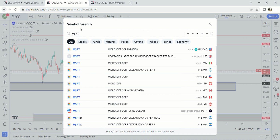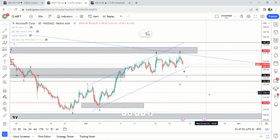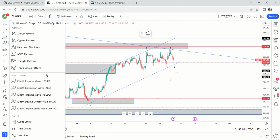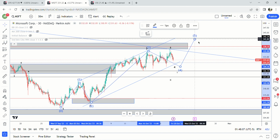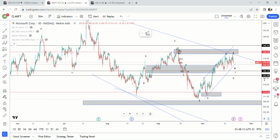Microsoft, I'm just going to do a quick review of these, not that much in depth. This one either made a 5th wave here, or it's making a 4th wave, and it's going to make a 5th wave here probably within the next week or so. It would look like this. So that is Microsoft. That would be the overall C wave there.